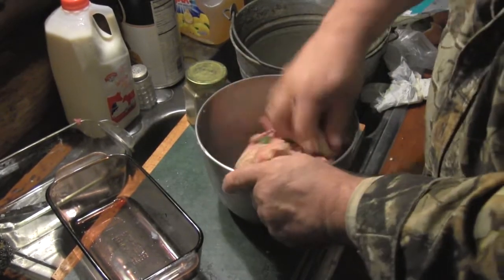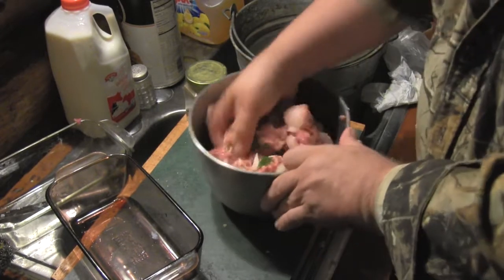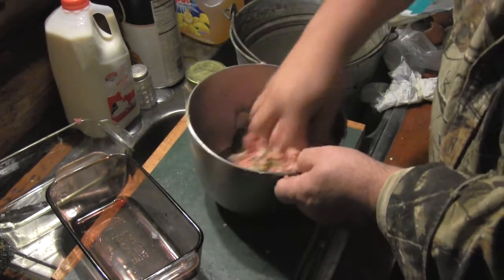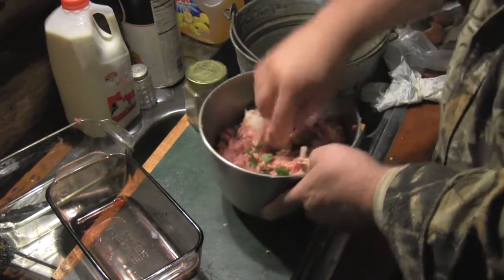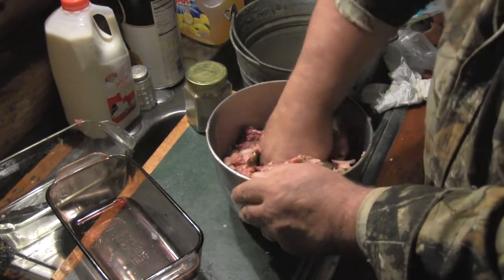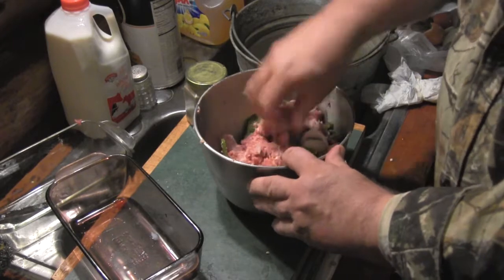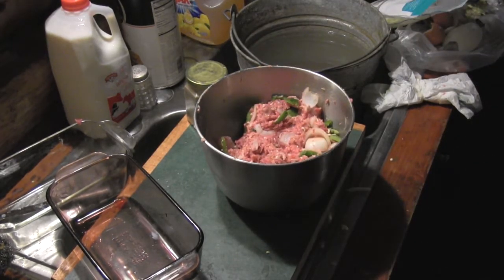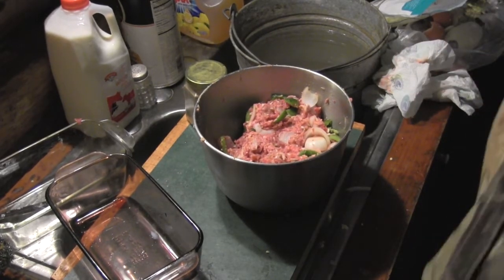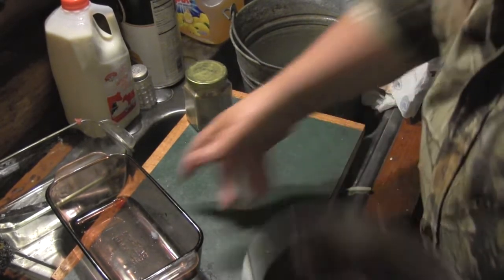You're just gonna knead this stuff over. I don't know if you could see, but see the peppers and the onions? I'll be able to find my veggies in there. There. Well, I'm going to reach over here and get a towel. You put the ketchup on when you're done.